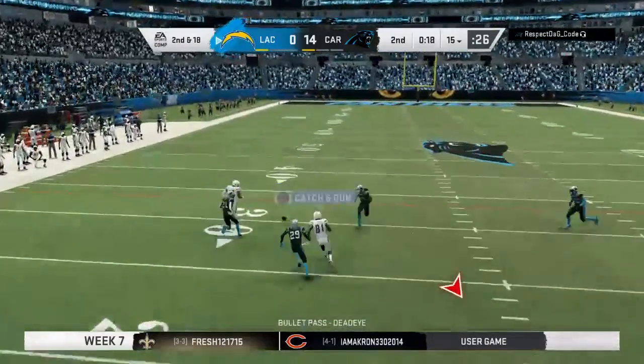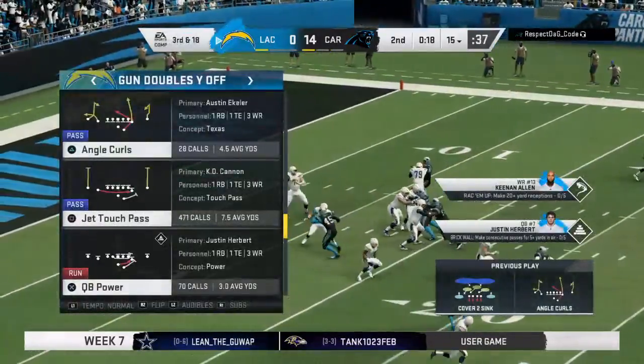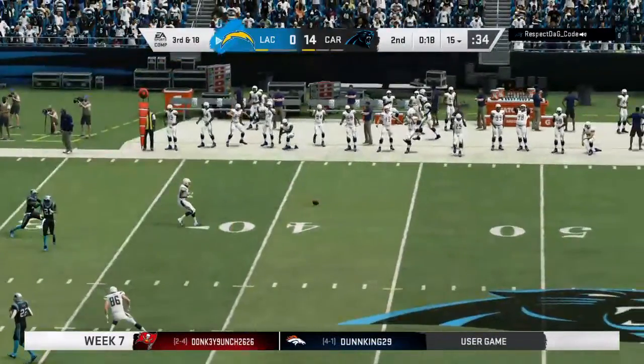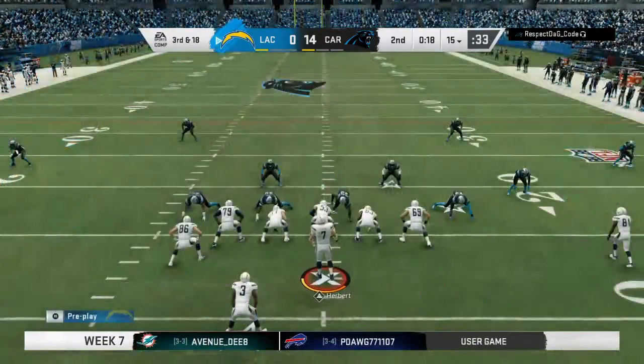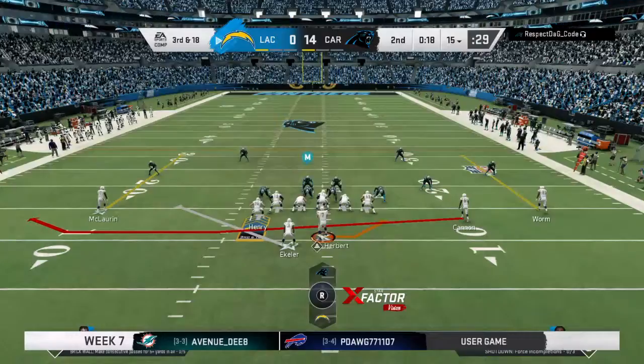Looking to throw on second down. Herbert. And that will be incomplete with a clock showing 18 seconds now to go. This defense has been very disruptive early on as they force another one to go awry. Seems to be the front and the back end. Pass rush, they've been able to get home, and they're taking the ball away in coverage as well.